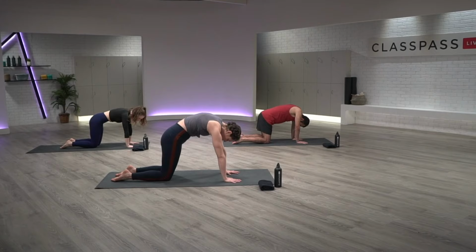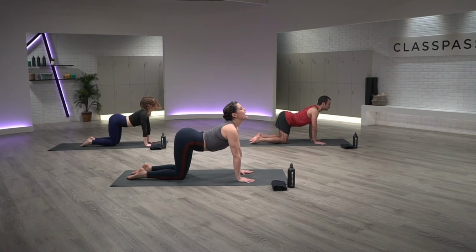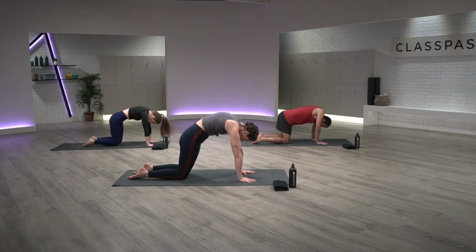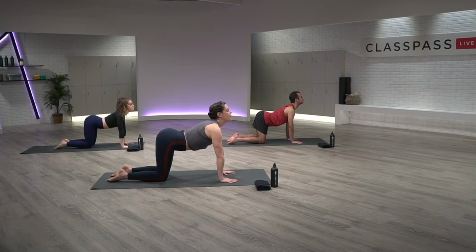In and out. You might just close your eyes here. Inhale. And exhale. Last one, take the breath in. And the breath out. Good, stay rounded this time.